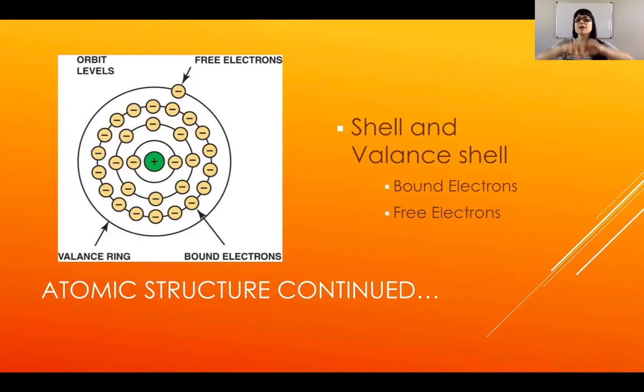And the very outermost shell we call the valence shell. It means that it's the outer one. Those electrons are the only ones that would be considered free electrons to allow movement at all. But how many of those outer shell electrons we have is going to depend on whether a material is going to allow that movement or not.